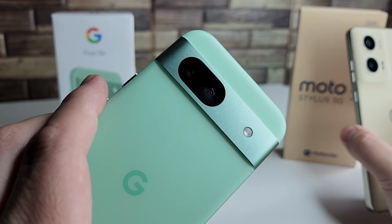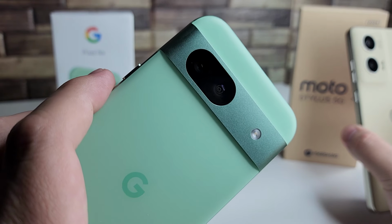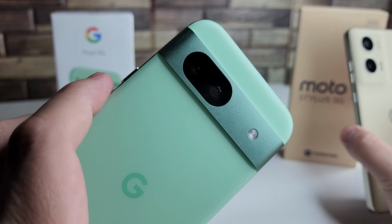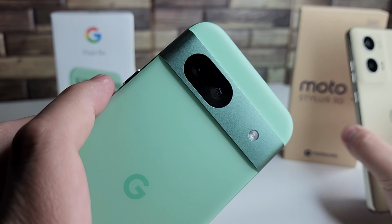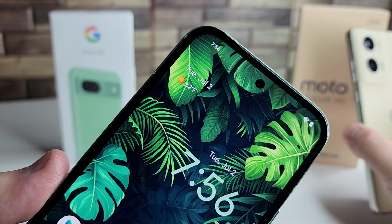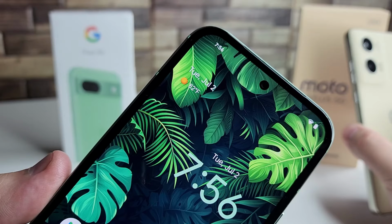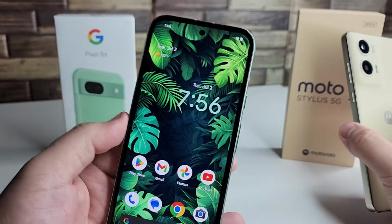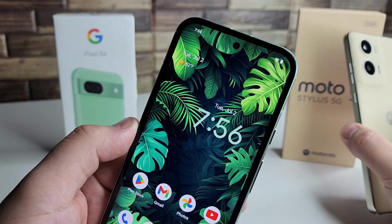This is also going to give you dual LED flash. We're going to have pixel shift, Ultra HDR. We can go up to 4K at 60 frames per second or 1080p at 240 frames per second. As for our selfie camera, we have a 13 megapixel ultra wide camera capable of auto HDR and panorama, and we can shoot video at 4K at 30 frames per second.